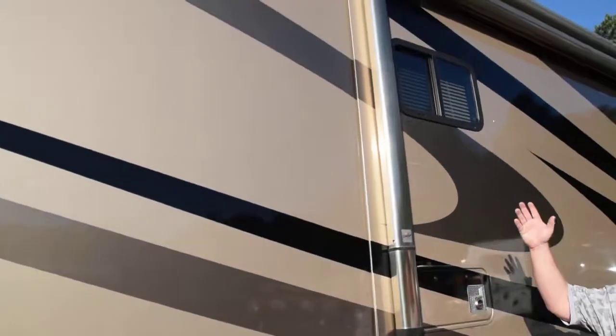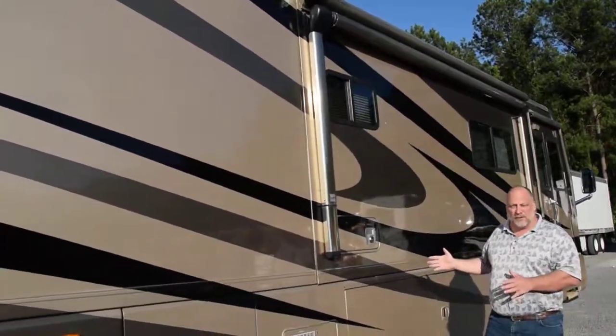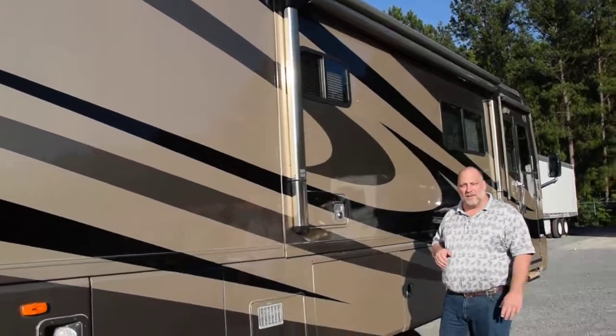This awning here is a power awning operated inside and can come out and be used for shelter, whether the slide outs are in or out. And we're just going to take a pause here and open the slide.